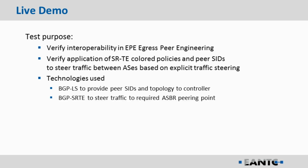Egress Peer Engineering is currently having a lot of traction in industry because it allows the service provider in general to steer the traffic out of the autonomous system based on different criteria, especially on the cost of the bandwidth that is used and which they have to pay for.